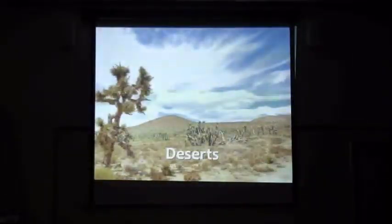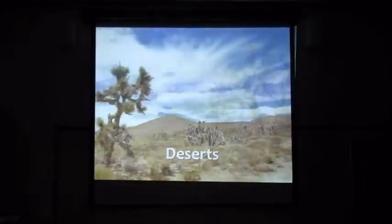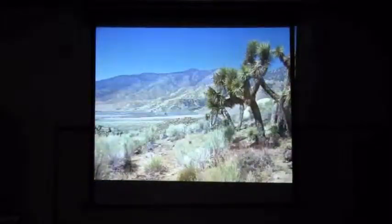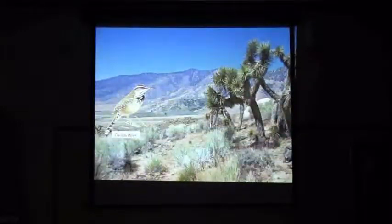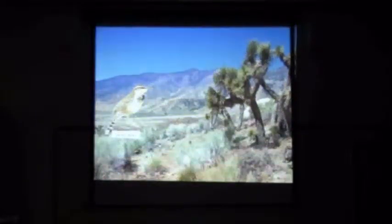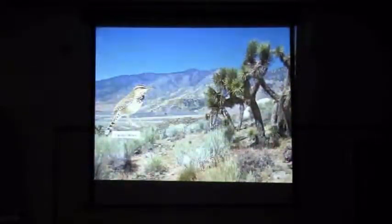And then down in that southeast corner, we have some interesting desert areas that have a lot of Joshua tree. That's a place where you're going to find characteristic desert birds like the cactus wren. Anybody who's watched a western has heard a cactus wren. It's known in Italy.